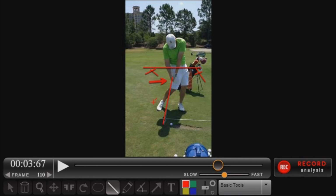And in turn, we started to slowly add the club back to the mix. And he was able to get the club to start to do what it's supposed to do, and that's rotate. And once he started to get that feel, then we moved on to step number 3, which was really the defining moment of the lesson before we started to put it all back together. So let's take a look at number 3 here.